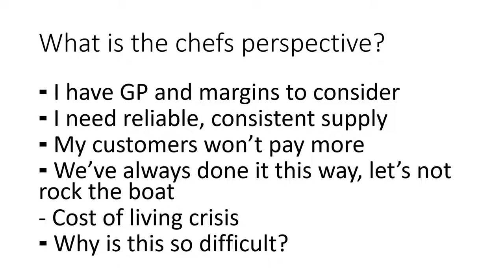So things like, I have my GP, that's gross profit, and margins to consider. Chefs need to produce a lot of money out of not very much, and you need to keep your costs reasonable for the prices on your menus to be reasonable. You also need a reliable and consistent supply. A lot of people are worried that their customers won't pay more. A lot of people don't want to change things. Consistency is incredibly important in the restaurant business. You want to not rock the boat for your customers, for your chefs, for everything. Things are working well. It's difficult to make that change.